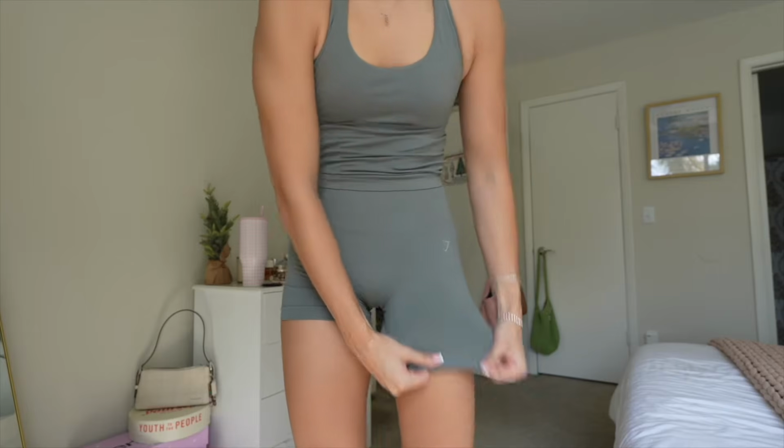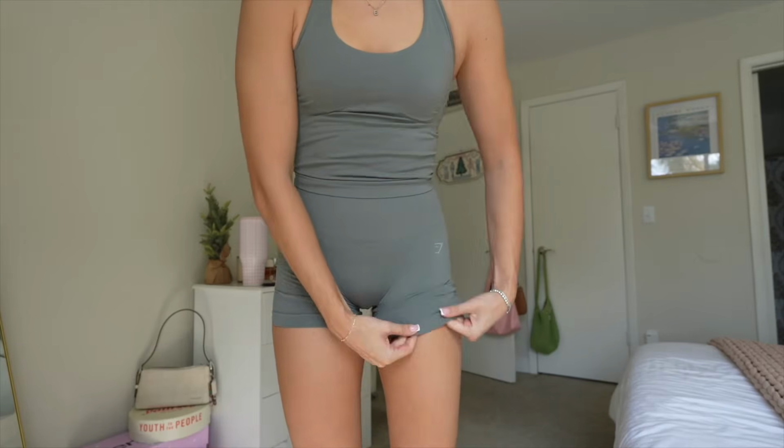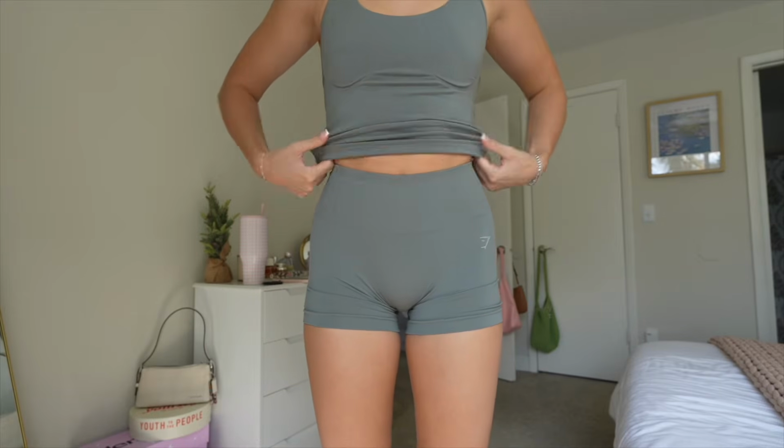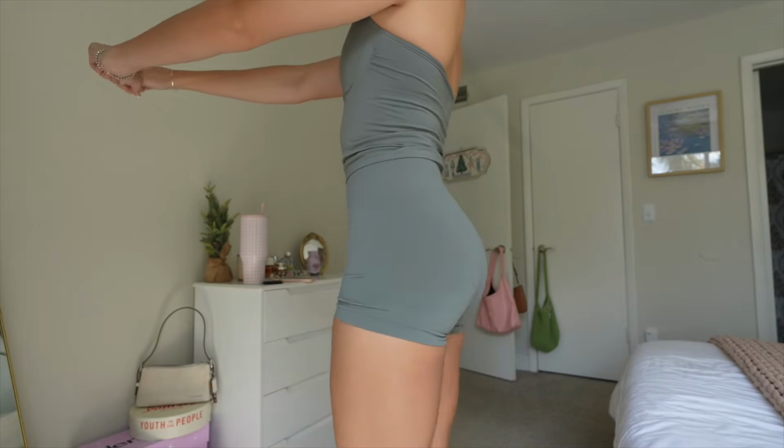The shorts are the exact same, just obviously in short version. These are a shorter short, so they're definitely not a biker length where you can tug them up and tuck them around, but I like these for leg days or high intensity workouts. I think they're really nice.